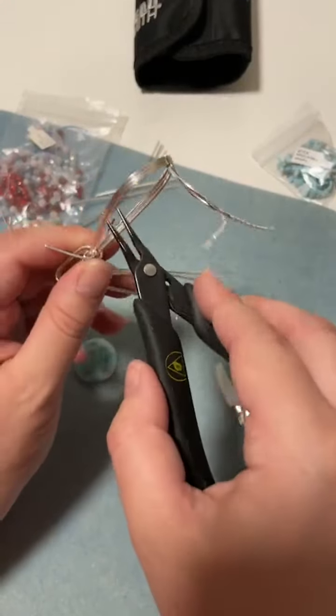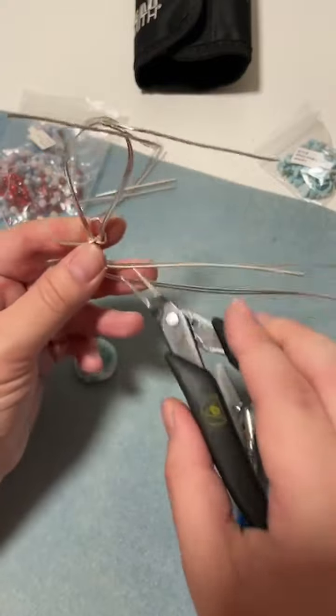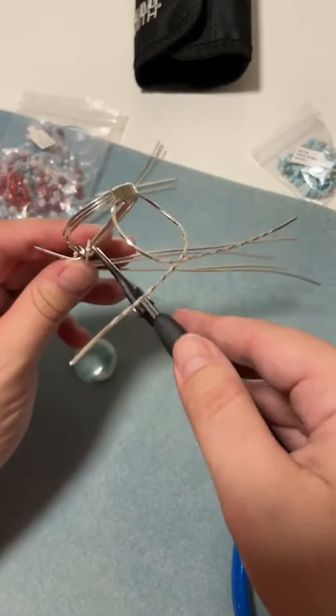I swear, you guys, I'm not very good at multitasking. Trying to do this and hold a conversation, it's so bad.